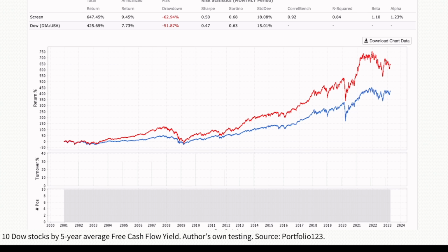In this test, I took the average 5-year free cash flow and divided it by the market cap. There was some good and some bad for this study. The obvious good is that this screen generated 647% total returns compared with just 425 for the Dow. The problem, however, is that the maximum drawdown was again over 60%, which is probably too much for most people. Still, the higher returns more than made up for the additional risk, with the Sharpe and Sortino ratios both significantly better than the Dow index.